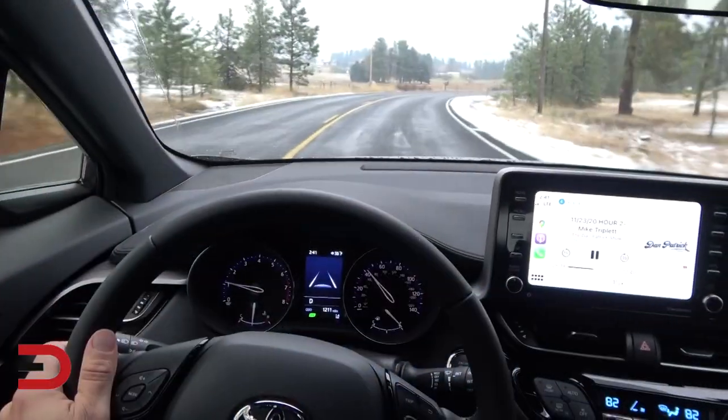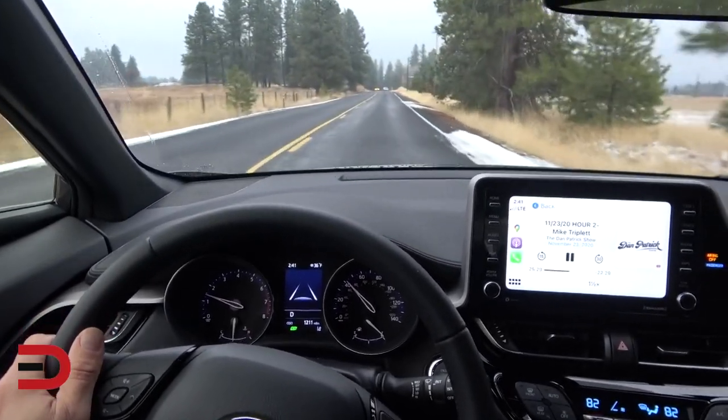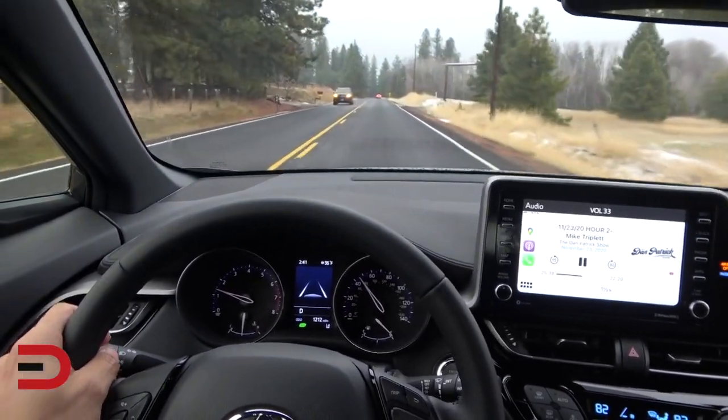And driving around town, as I got some footage here, it's a comfortable ride. It's smooth, not a lot of power when you're driving around, but it's got plenty of safety features with the blind spot information in the side mirrors, lane departure warnings, but rear visibility is not great.